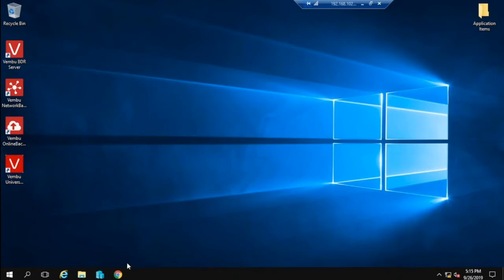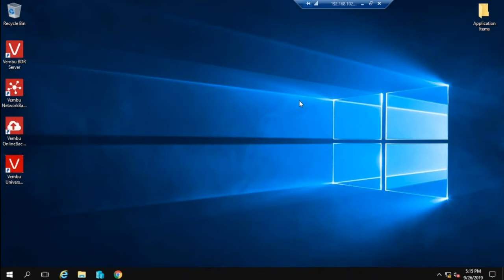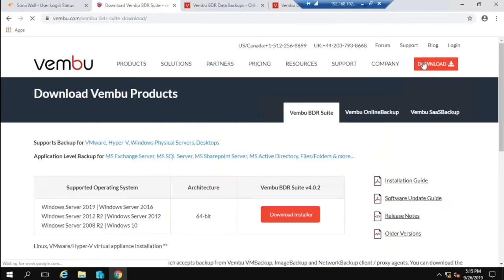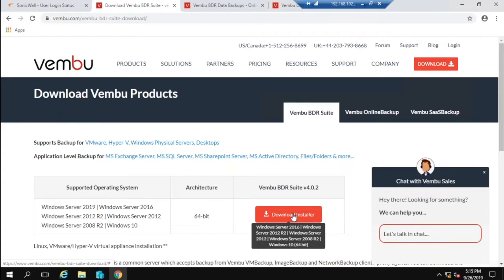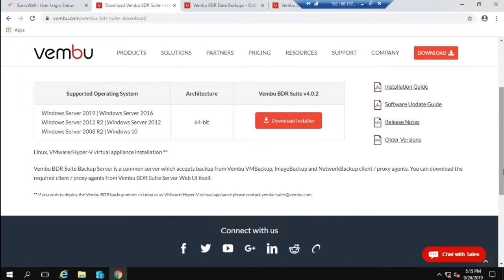So this is one of my servers, where I have downloaded and installed my Vembu BDR server. Downloading and installing Vembu BDR server on your local machine is very simple. Just go to vembu.com and click on download. It will take you to the page where you can download the Vembu BDR server. You can install it on a Windows machine, and if you want to install it on a Linux machine, or if you are looking for VMware or Hyper-V appliances, you can avail them. Just contact vembu-sales@vembu.com, and our support or sales engineers will send the Linux and virtual appliances to you. Just download and install it on your machine.